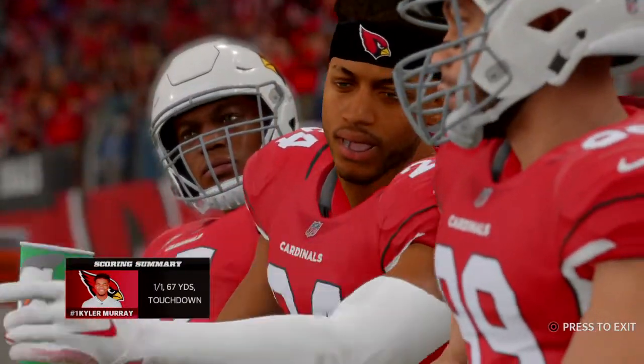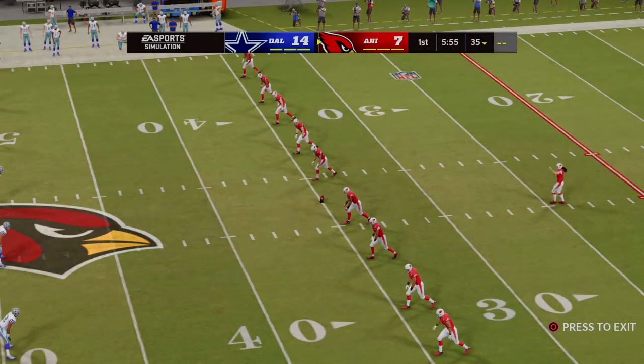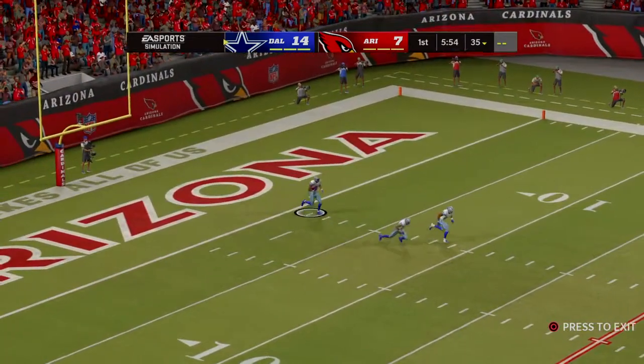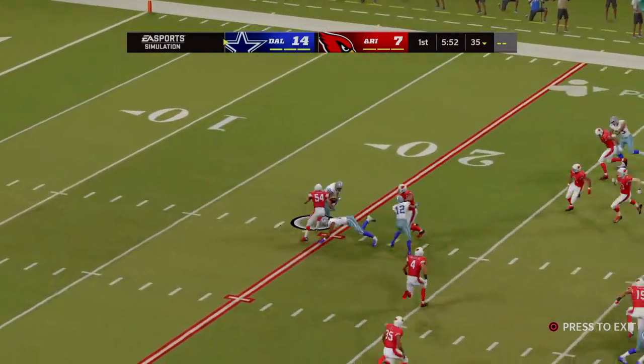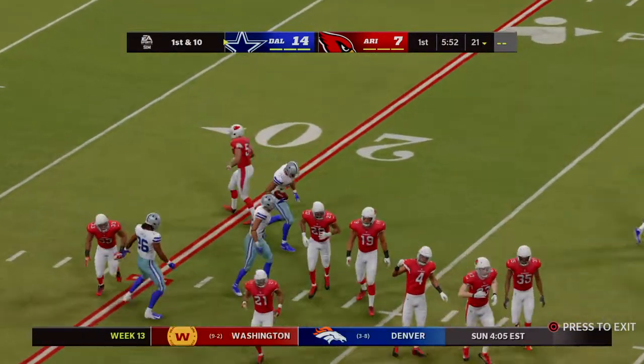Extra point right down the middle. And that'll cut the lead down to a touchdown. Set now to kick this one away, and off it goes. Taken at about the 1. And taken down just past the 20 at about the 21-yard line.